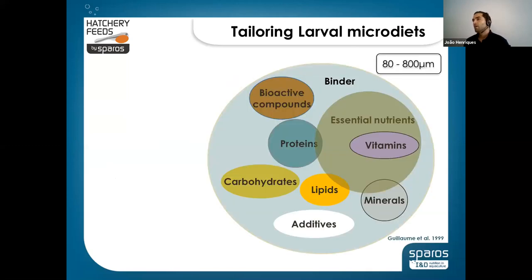So, to tailor larval micro diets, we're talking about diets usually within the range from 80 to 800 microns, give or take, depending on the species. We can have a lot of different combinations of nutrients within a very small pellet, which means that there are a lot of trials and a lot of research projects that we can do in order to find the best combinations to increase growth performance and health status of the fish larvae.